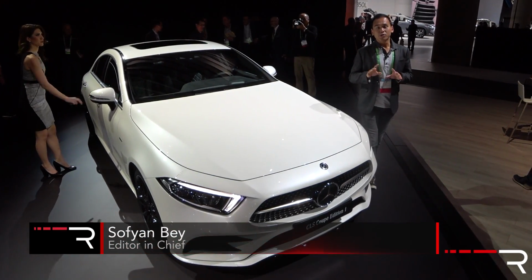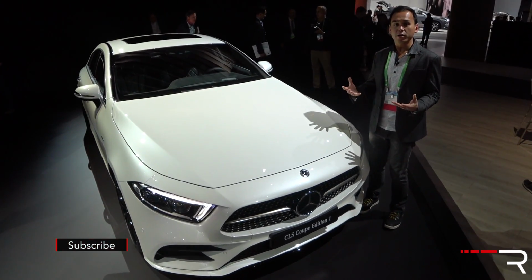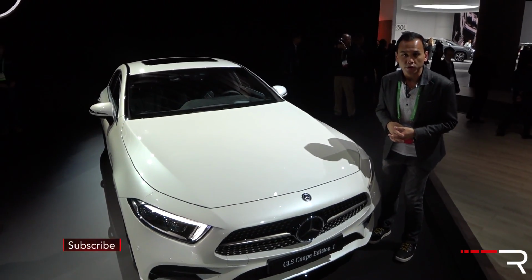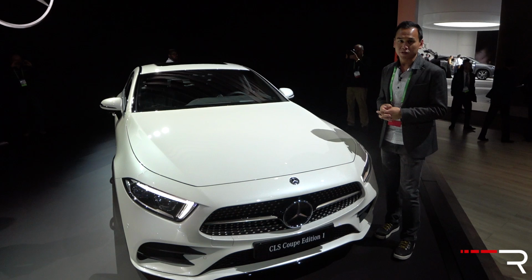Mercedes-Benz started an all-new segment of vehicle when it introduced the original CLS back in 2004. Since then, a lot of competitors have really started to copy the sedan shape, which is why Mercedes is introducing an all-new third generation. I'm at the 2017 Los Angeles Auto Show, and this is the 2019 CLS450. Let's take a first look.